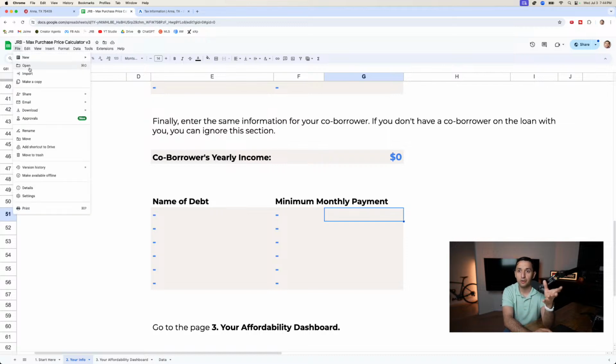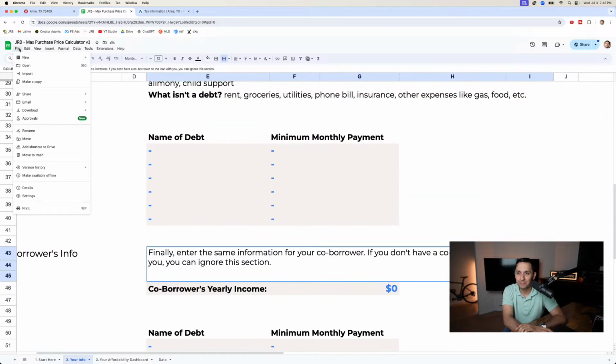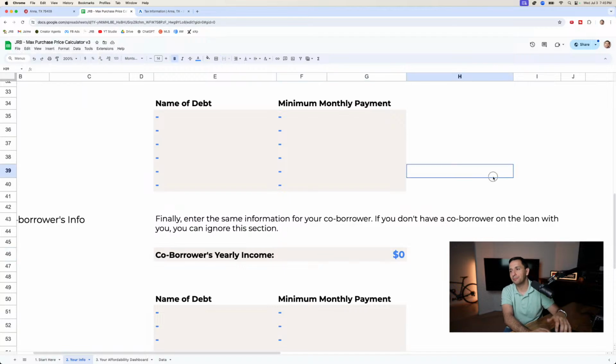Now remember, this is yours. Once you download it, you go to File, make a copy, and life is good. I'm never going to see this. Do not ask to edit my copy. I get requests of this every single day. Do not ask to edit my copy. You have to make your own copy. So go to File, make a copy. Because once you download it, the way that it's done now, it's going to say viewer only mode or something like that, or it's going to say request access. Don't request access, because I'm not going to give it to you. So go to File, make a copy.